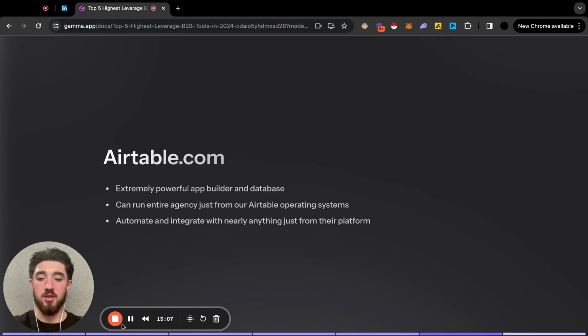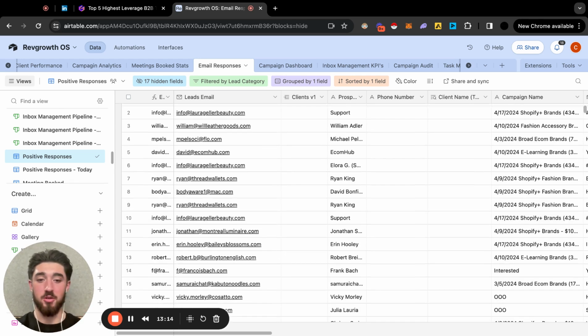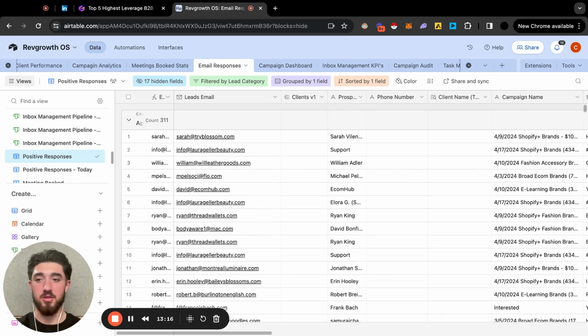But yeah, I'll give an insight on this. All right, I'm trying not to leak too much here. So this is Airtable, and this is what it looks like inside. This is our own operating system, and this is something that we're actually deploying for other people. If you run your own lead gen agency and you like something like this, we essentially manage everything here, right?